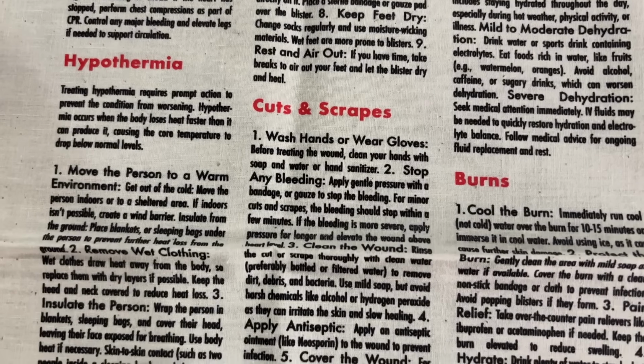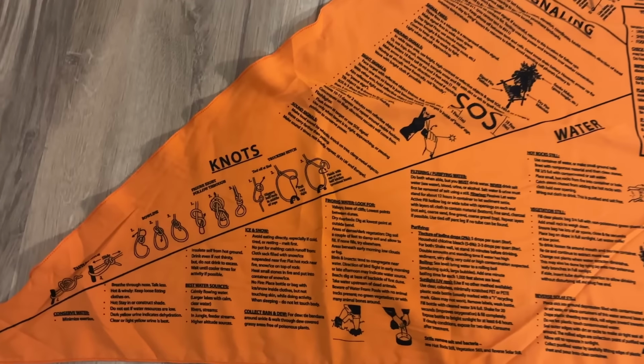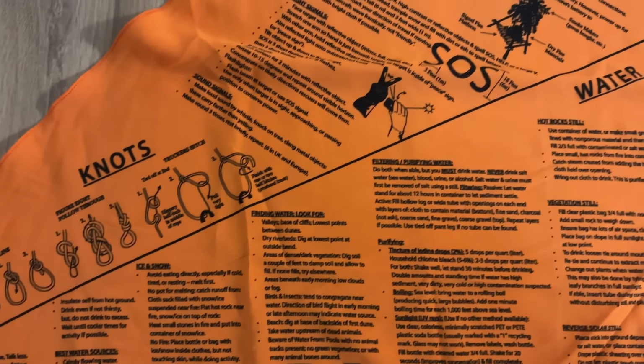You're in a survival situation. You're not trying to win a beauty contest or anything, but having this information could be really beneficial in a life-saving situation where you may have forgotten how to do different things, or normal situations. I forget how to tie knots. Every time I go fishing, I have to remind myself how to tie knots. In a situation like that, one of these would become really useful.